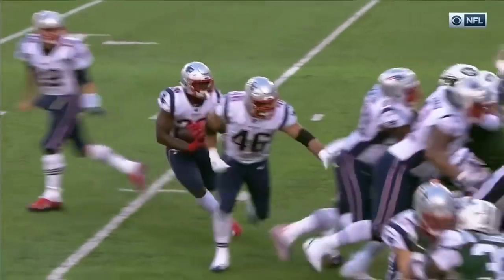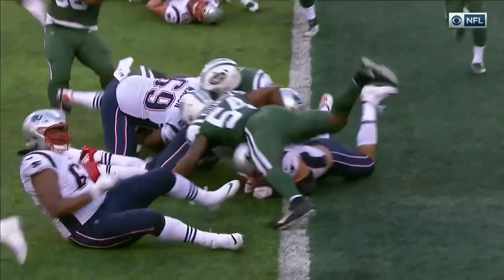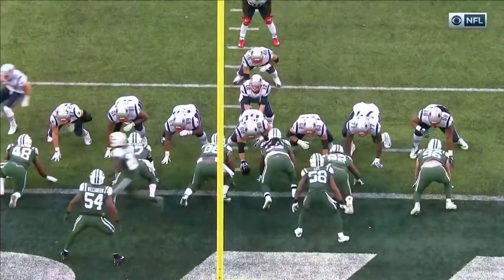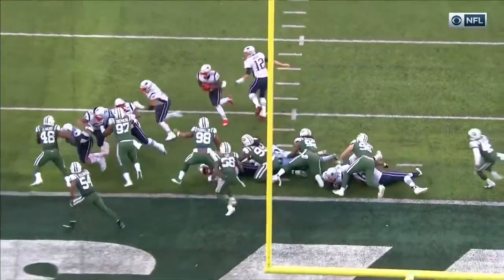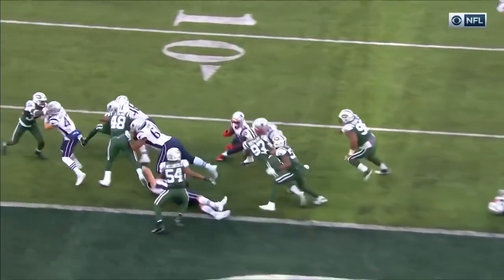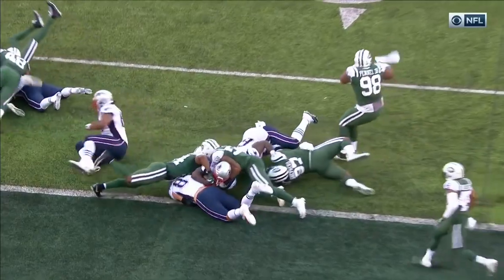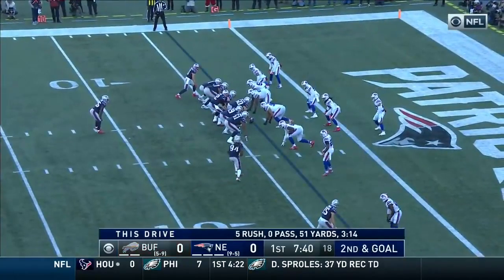It's ruled a touchdown on the field, so it will be reviewed. Where's the ball when he's down? I gotta believe he's a little bit short. His knee was down before he could reach across the goal line. And goal from the 3.5. And it's hit!